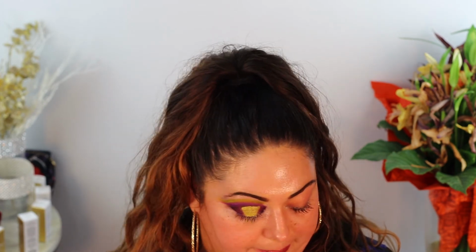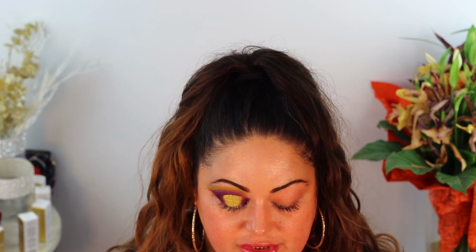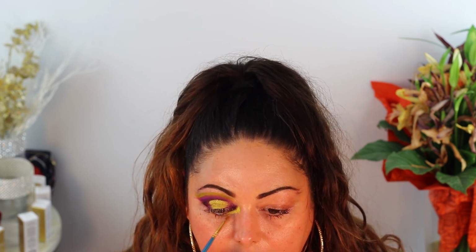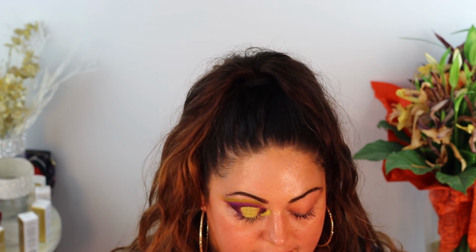So pretty. Alright, now for the inner corner, I'm going back in with the Afterlife. And then I'm carrying it down underneath my eye. And then I am going to go in with the Utterly Alone on the outer under eye area.